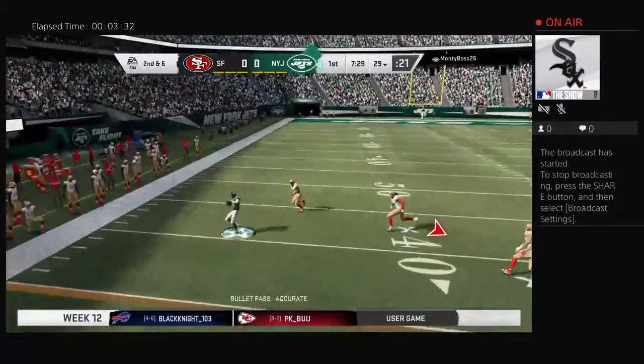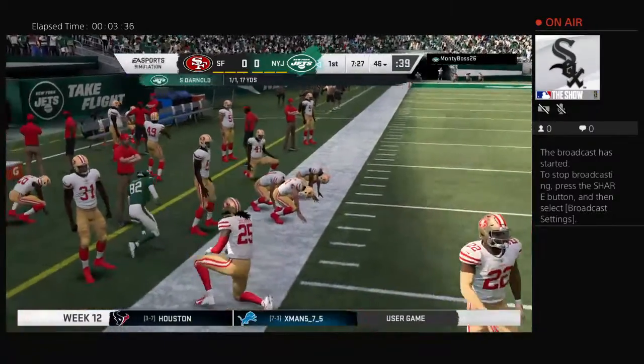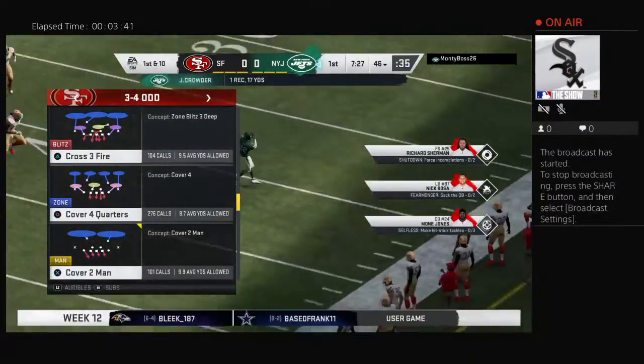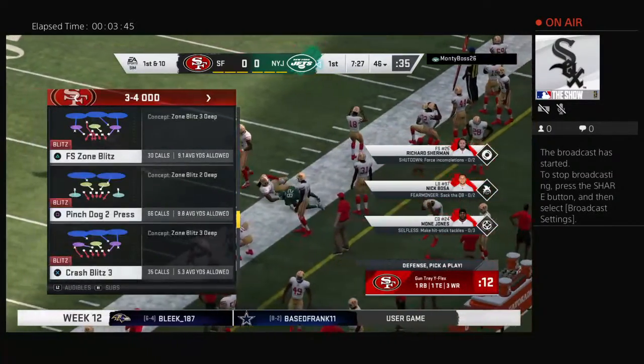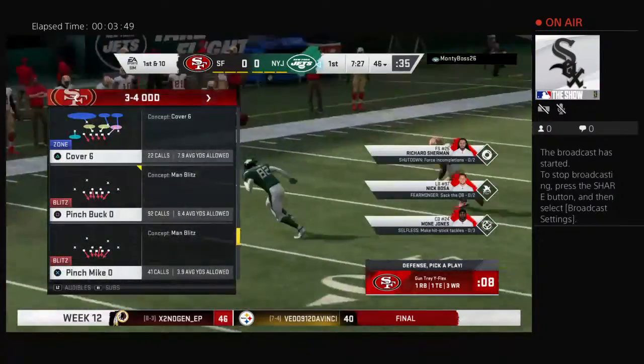Back to throw, Darnold. It's brought in by Jamison Crowder. Jamison Crowder. A gain of 17 yards. And the Jets, first down. 1st and 10 at the 46-yard line.